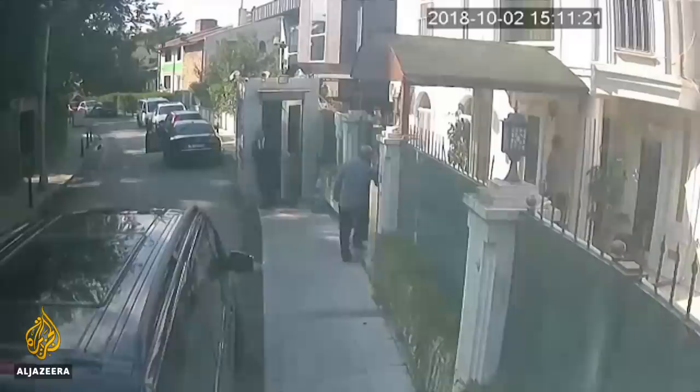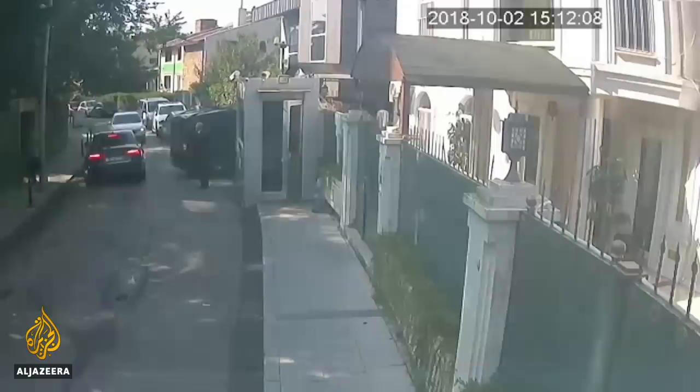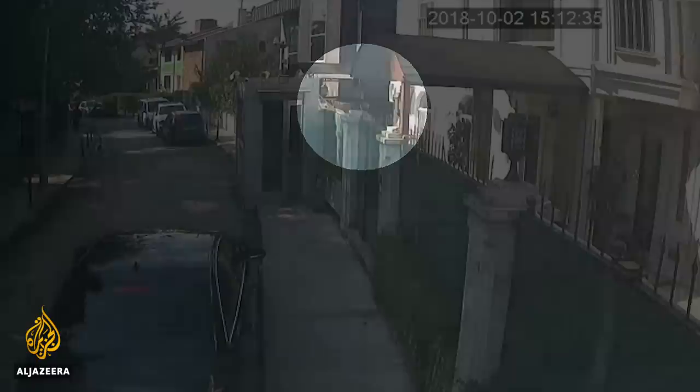These pictures only add another layer of complexity to the investigation. Now we have direct evidence showing members of the killing team unloading body bags or black bags of some sort. So it leaves the impression that Jamal Khashoggi's body ended up at the consul's residence. And that's where the investigation should focus now. What happened to it there?